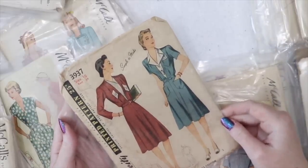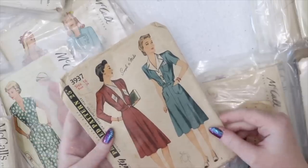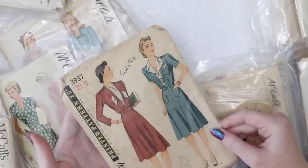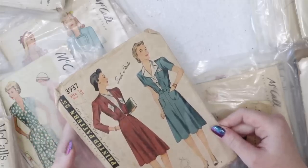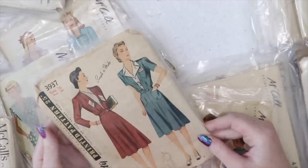It's a size 16, probably from the late 30s, early 40s. You've got kind of a lightly flared skirt, and then you've got this open front bodice. It's almost like a jumper, and then it reveals a half blouse underneath, or I guess it could be a full blouse, but they include a pattern for a partial blouse.